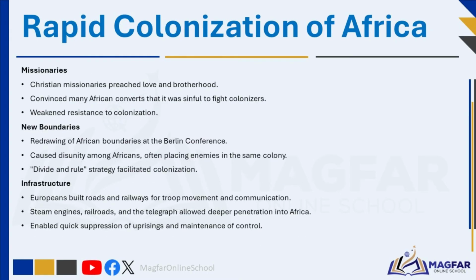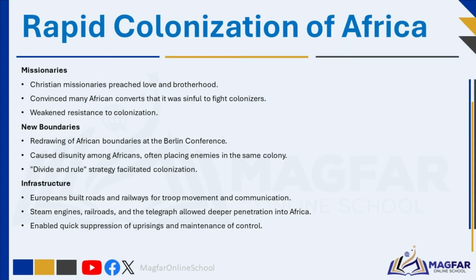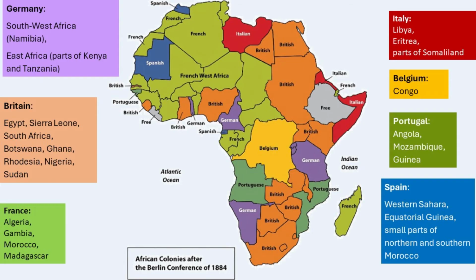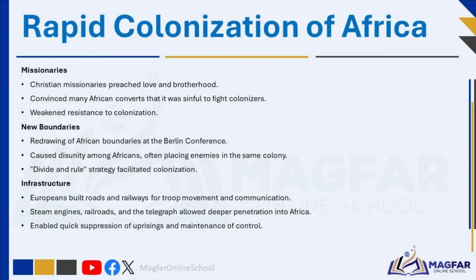7. Missionaries. Christian missionaries preached about love and brotherhood, but they also convinced many Africans who converted to Christianity that it was a sin to fight against the colonial powers and settlers. This weakened resistance and facilitated colonization. 8. New boundaries. When the map of Africa was redrawn at the Berlin Conference, this caused disunity among Africans. They often found themselves living in a colony with traditional enemies, while members of the same tribal group or clan were part of a different colony, sometimes under a different colonial power. This was a divide-and-rule strategy that weakened opposition and resistance and made colonization easier.